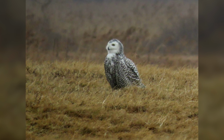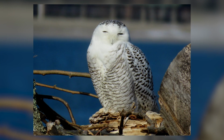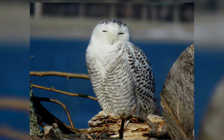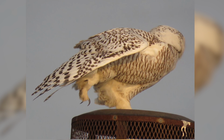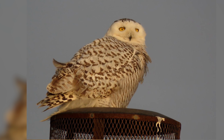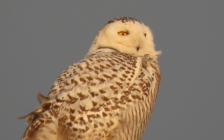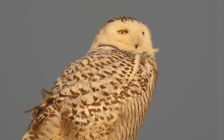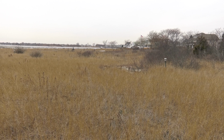Now, snowy owls, it's a good winter for them, and that's a good thing because it means that they had a good breeding season up north. But most of the birds that are down here are young birds. They were hatched this last summer. Their parents unceremoniously chased them out of their territory. They started flying, they ran into another snowy owl's territory, they got chased away. Eventually they find themselves down here where there's no breeding pairs. But it's a tough life for them. They're out here on their first winter, learning how to hunt on their own.